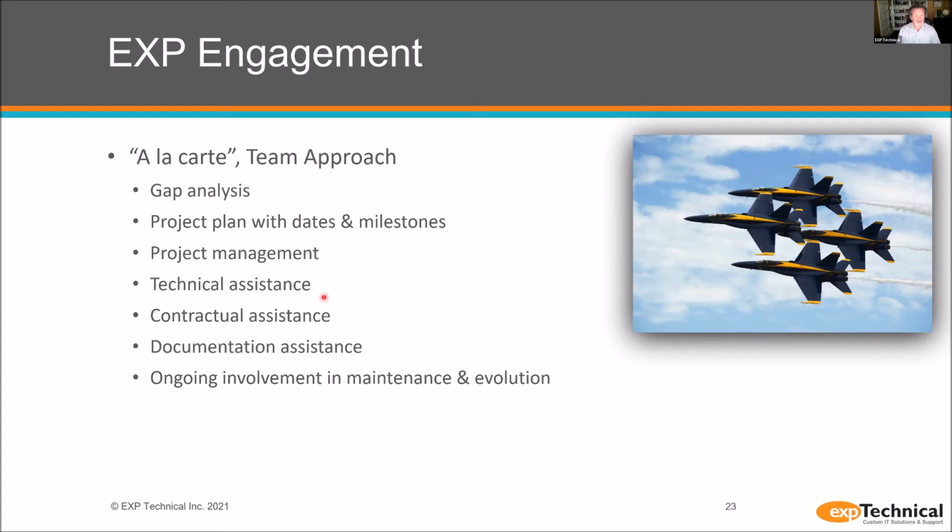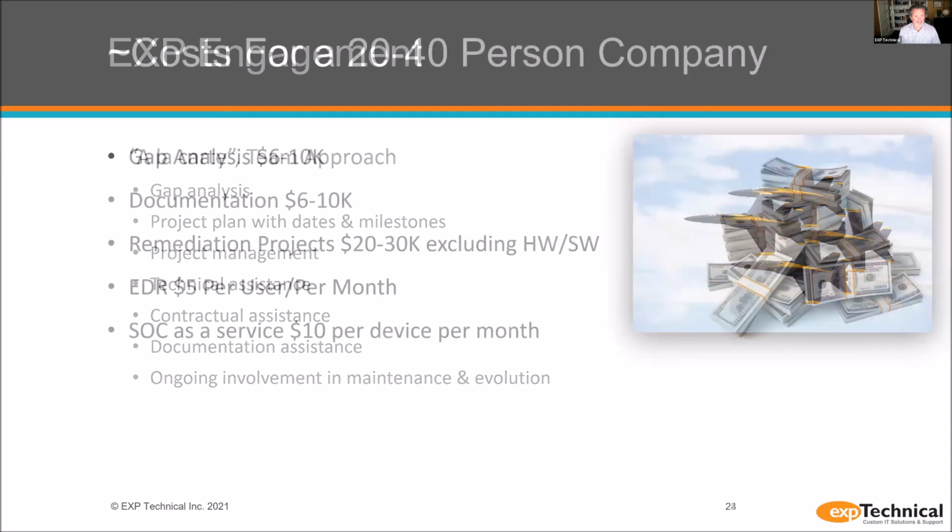Technical assistance, contractual assistance, looking at the contracts and understanding or answering questionnaires, and of course, documentation assistance, which is really important. And then we can be involved in the maintenance of your compliance program and the evolution of it.